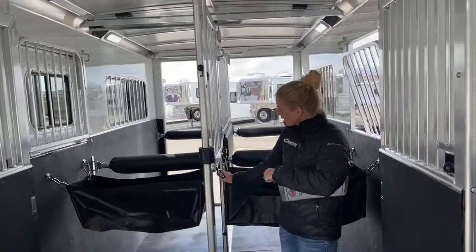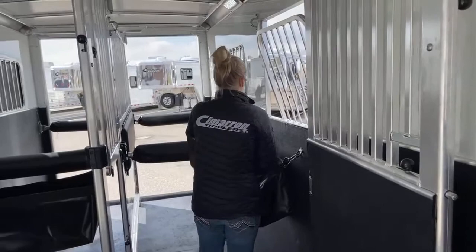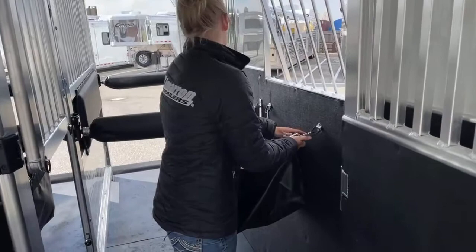We've been optioning a lot of them with the feed bags already. Seems like almost everybody is just wanting to add them. So why not just start off the bat with them included in there? They're nice rectangular feed bags, nice and sturdy. So we really like having these just already thrown in here.